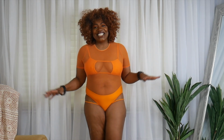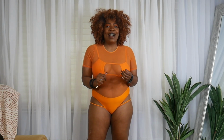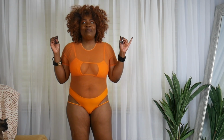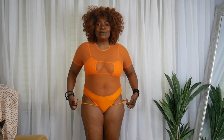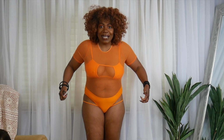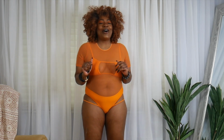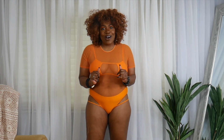All right, you guys. So this swimsuit is smack dab in the middle at number 4. I promise you this could have been number 1. This could have been that stunner. Oh my goodness, do you see this right here? Oh my goodness, this swimming suit is so bomb, but it has a couple of flaws.